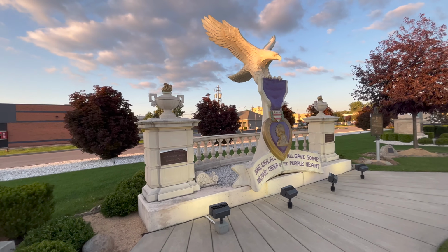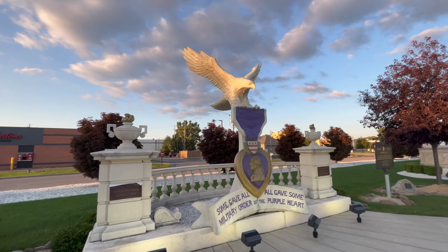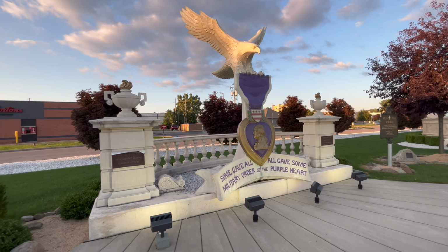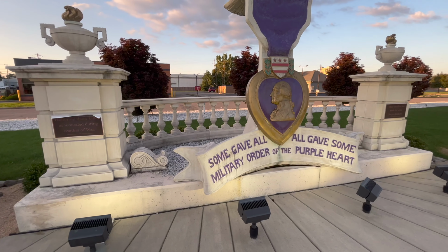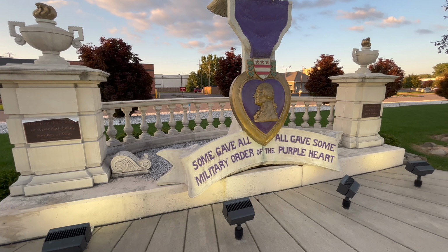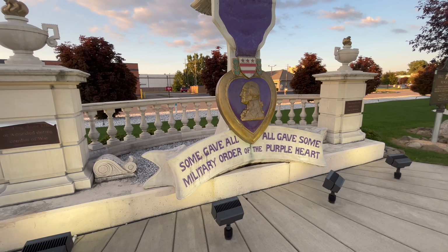And the last piece here before we head out is in honor of those wounded during combat war. So over here you can see the eagle flying high, and then you have the seal there for America, and in the bottom here you have "Some Gave All, All Gave Some," military order of the Purple Heart.